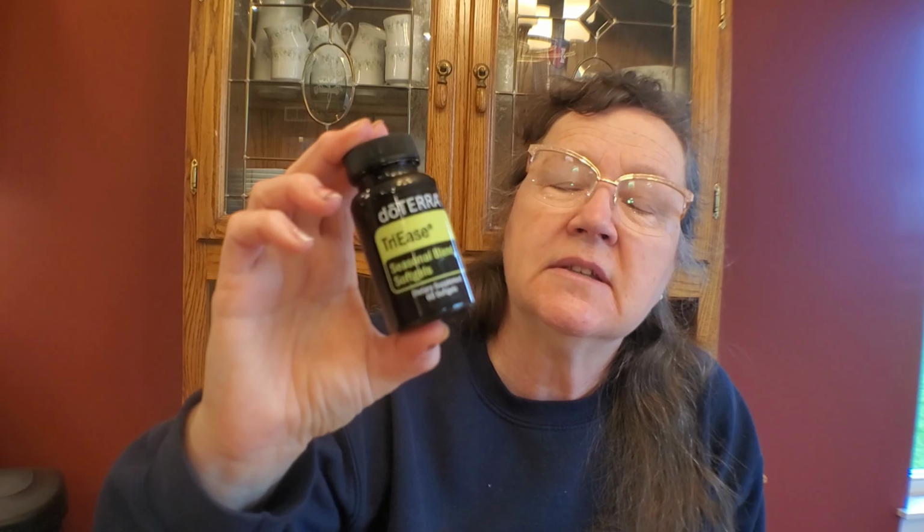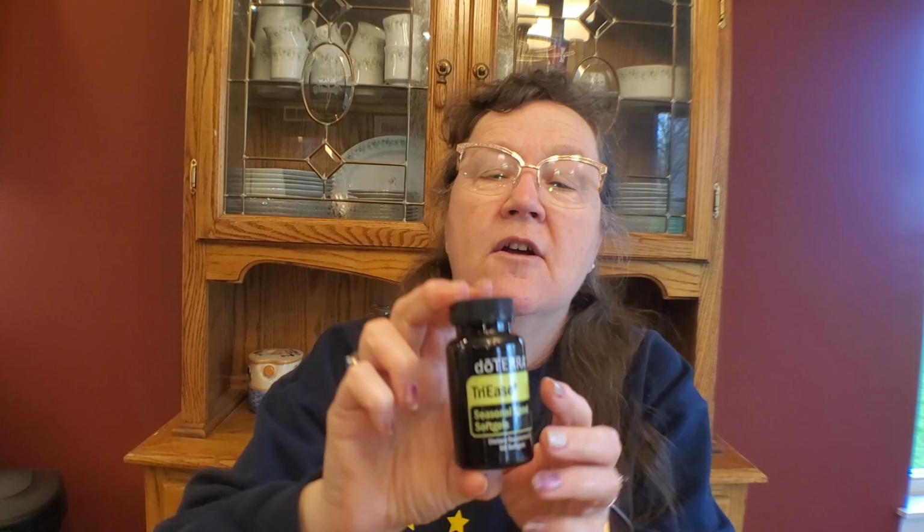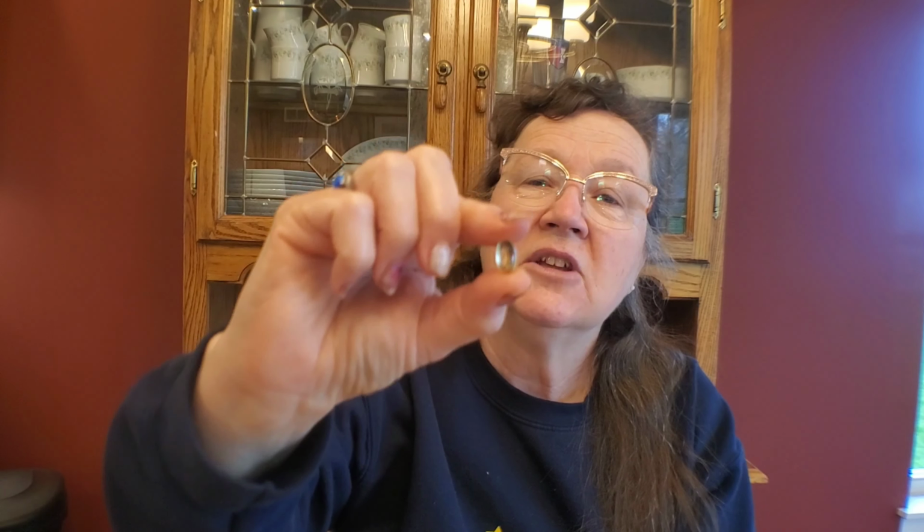If you are traveling a lot, an easy way to go is either the rollerball or Triease. This is the seasonal blend soft gels from doTERRA. It takes 2 drops of lemon, lavender, and peppermint and puts them in this little soft gel that you can just swallow down, and you've got your oils in a very easy manner.